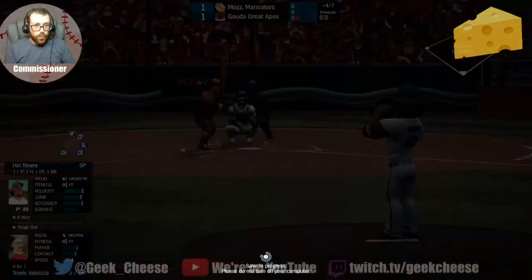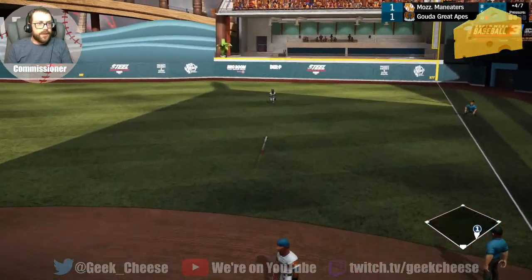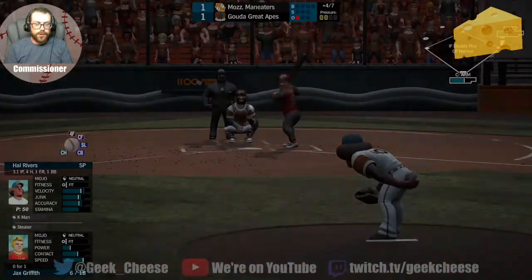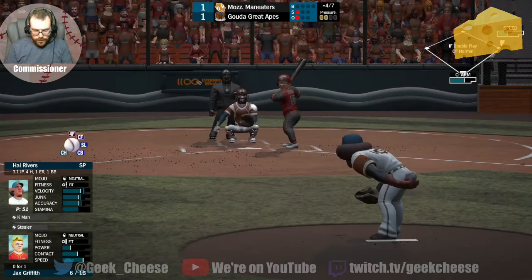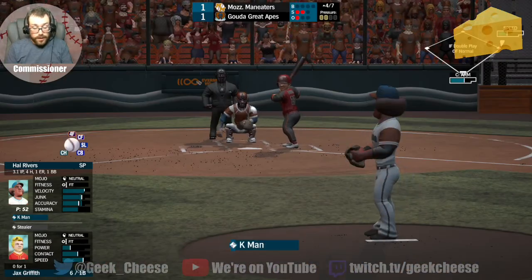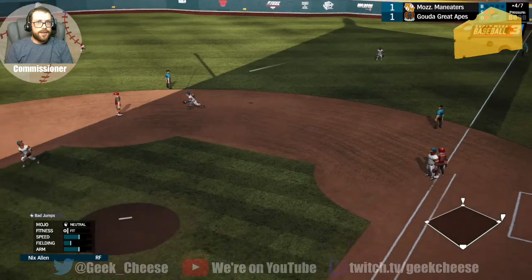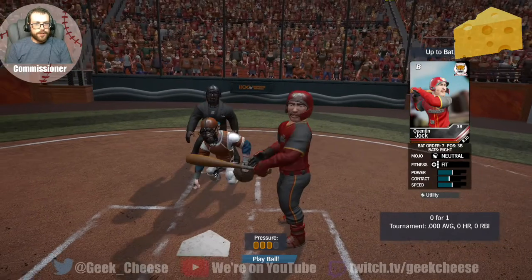Valencia steps in 0 for 1 so far. Just taking a look here. And that is hit past the diving O'Neal into right field. Maneaters with a base runner. Jax Griffith steps in. Just looking at my notes here from the Winter League Challenge thus far, I believe this is really, as that one's fouled away, really the most balanced matchup. As that one's hit into right field as well. So a couple base hits here, and the Maneaters are looking to manufacture some runs.